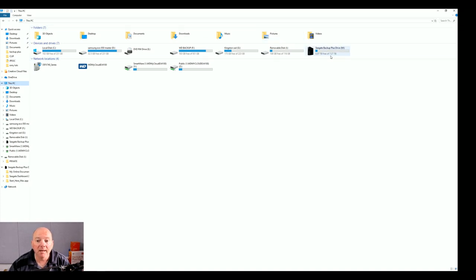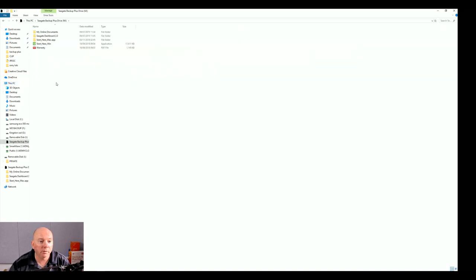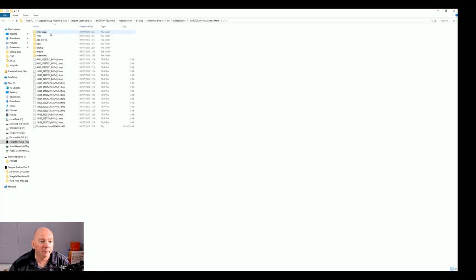As you can see, yep, it's sold as an 8 terabyte. However, the software requires some, so it's 7.27 terabytes. Still a lot of storage there. So just open that up. Now, how do I get to my images? Just pick this here at random. It's a black and white file.